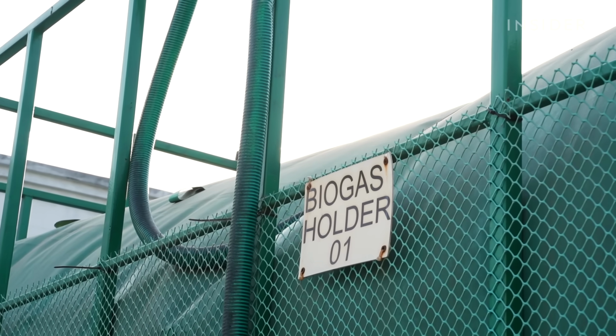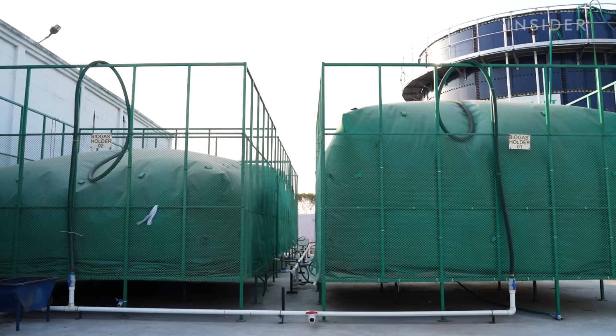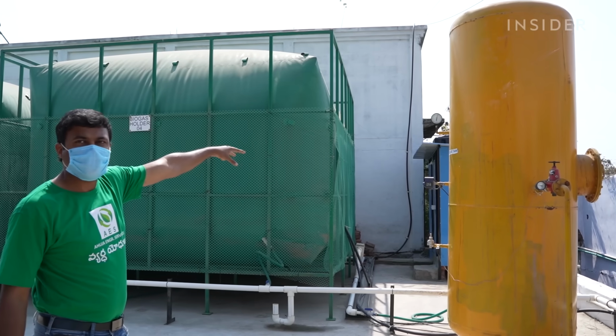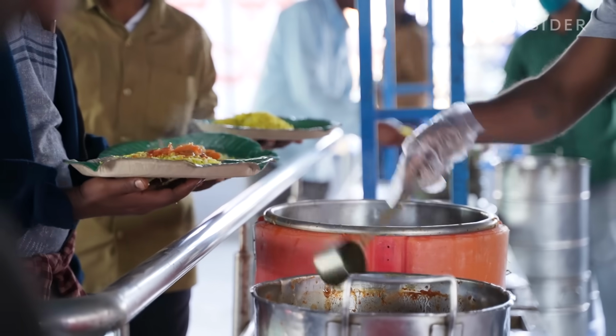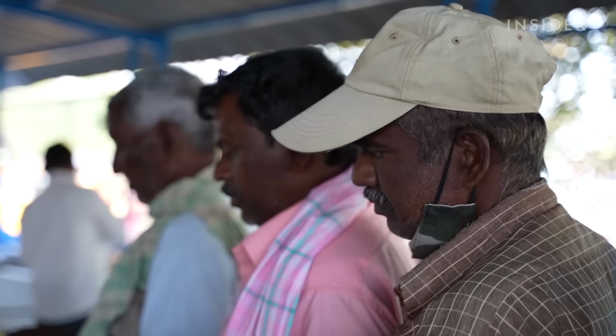At Bowenpally, the fuel can be stored locally in 4 huge balloons until it's ready to use. And it goes all the way to the kitchen, which is about roughly 400-500 meters away from here. It's enough power to run a canteen kitchen that serves roughly 800 meals per day.